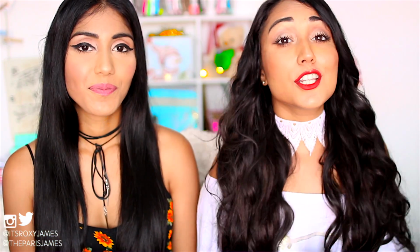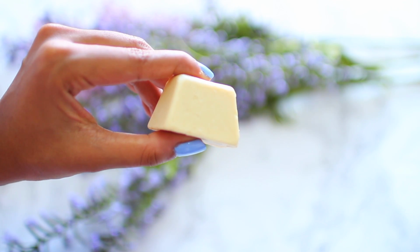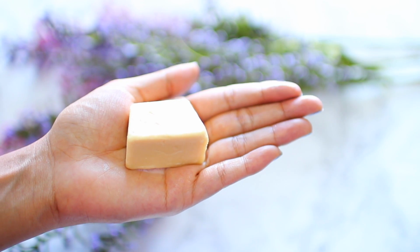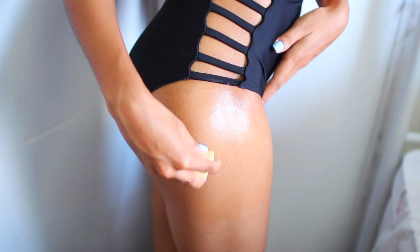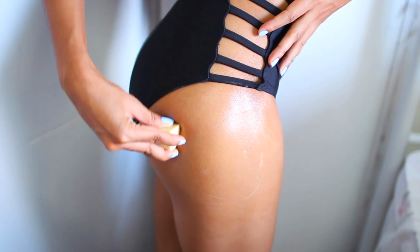So our first tip is to use cocoa butter, and we actually like using cocoa butter in the solid form because it's just so much more pure and concentrated. It's an oil that is extracted from cocoa beans and is very moisturizing for your skin. That's why a lot of people who are pregnant use cocoa butter on their stomachs to help with that stretching. Cocoa butter also seals in moisture and helps the skin to remain elastic. And if your skin is elastic, it's less likely to leave stretch marks when it is growing and changing.